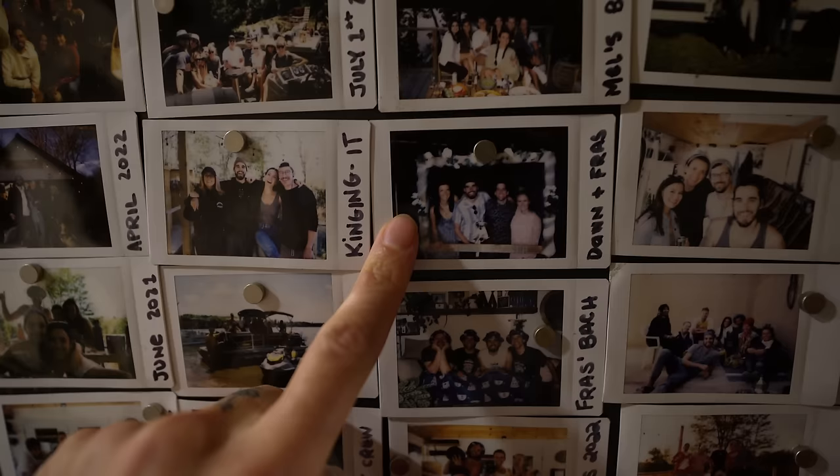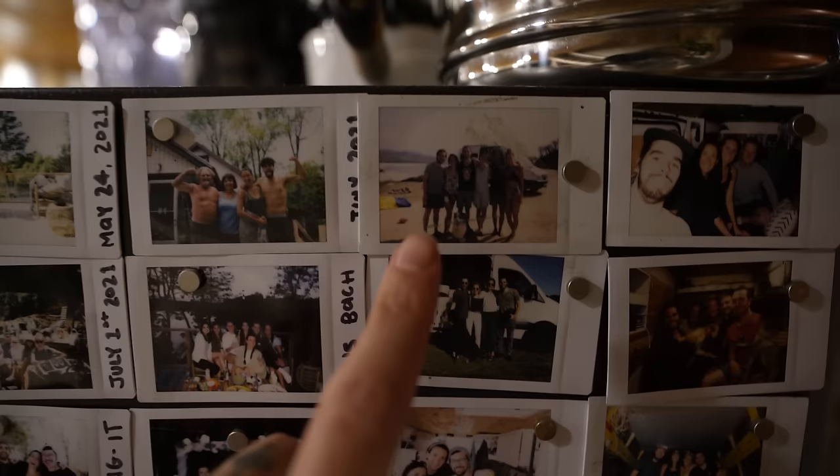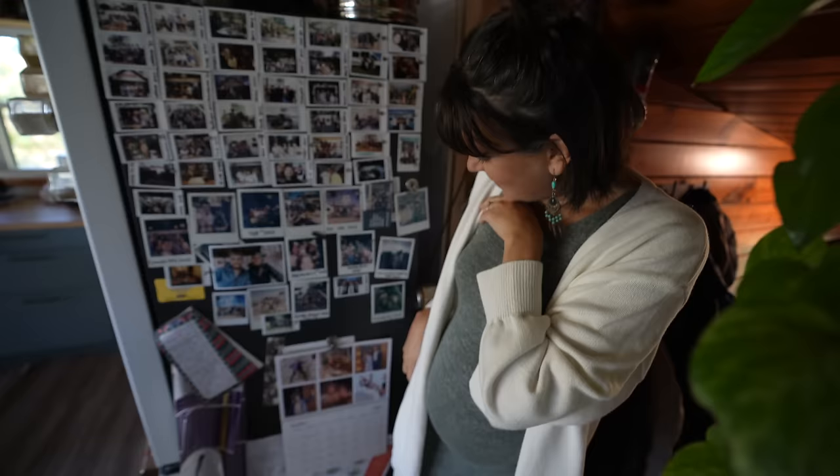My personal highlight of the fridge and the kitchen space is all of our Polaroids. Whenever we have a group of people that come together at the cabin, we try to take a Polaroid. We're running out of room, right? I know.